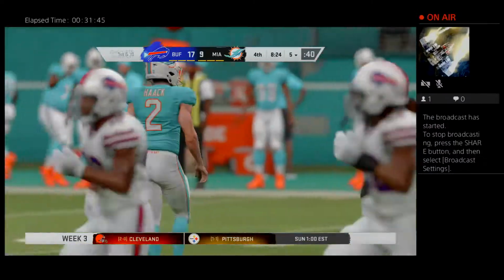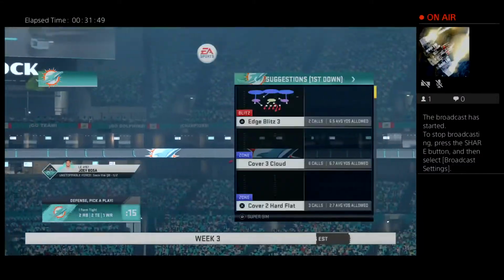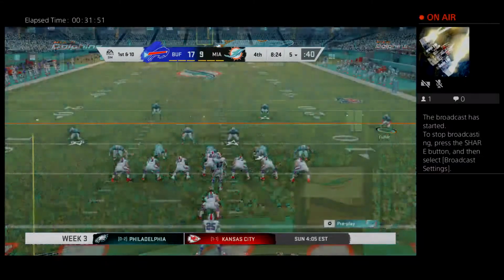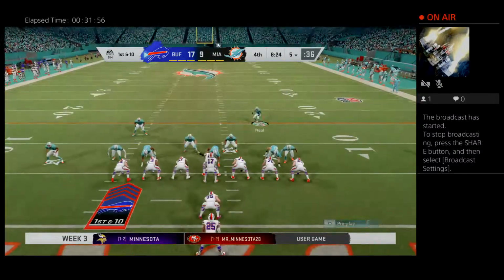But I wouldn't go for it either. I agree with you totally. You're only down 1 score. Punt it. Let your defense pick you up. That is how you flip field position. That's an absolute bomb of a punt. Downs it inside the 5-yard line.